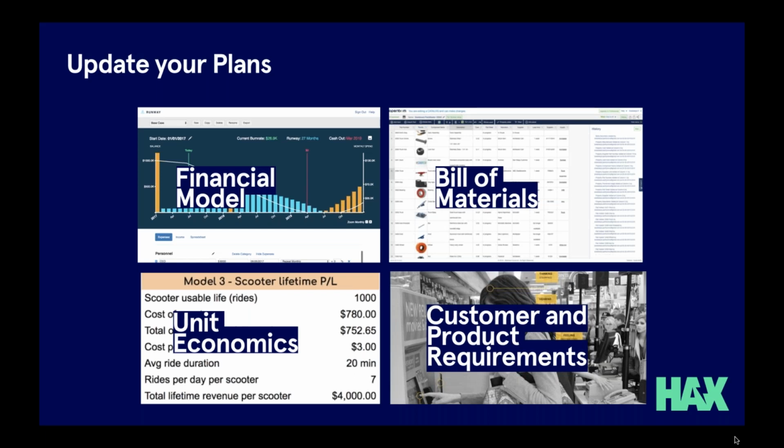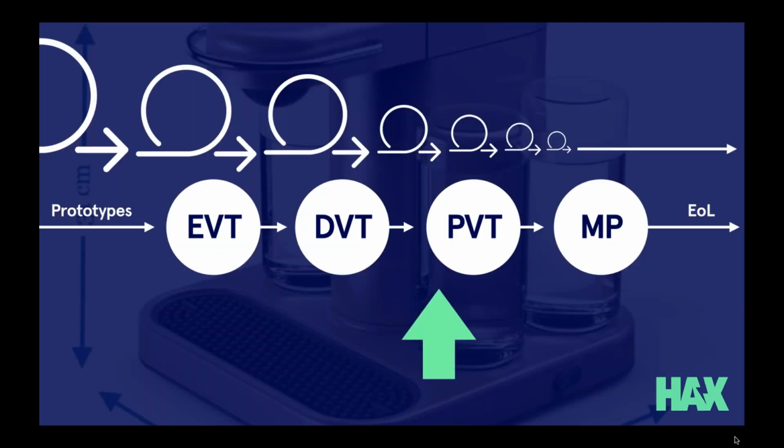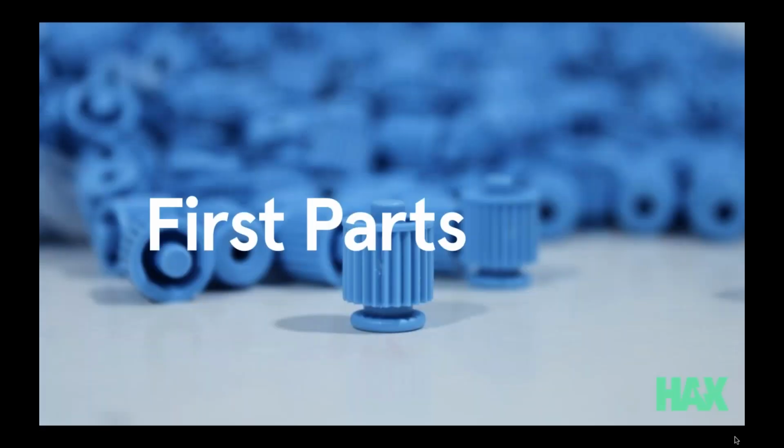So let's say you have a partner, you're heading towards production. You'll then head into this next phase around PVT. It's production validation testing, where you're making first parts with real production, with real assembly processes that you ultimately want to use for mass production. So this is a test run, making 10 or 100 of something to see if everything that you've laid out, often built with your partner, is actually coming together as you thought it would.